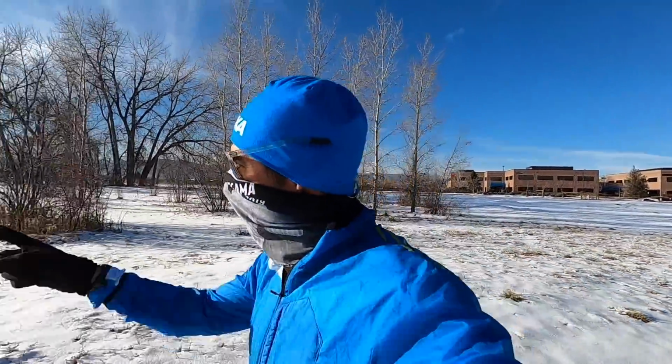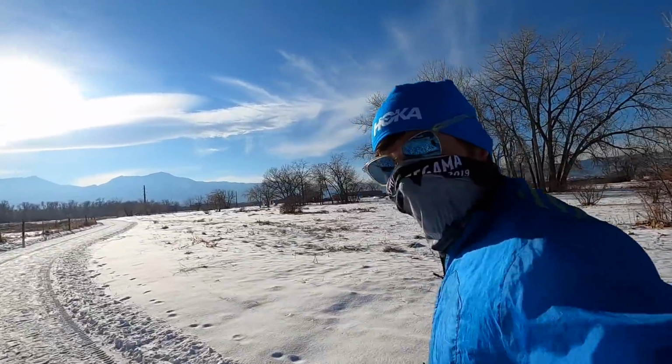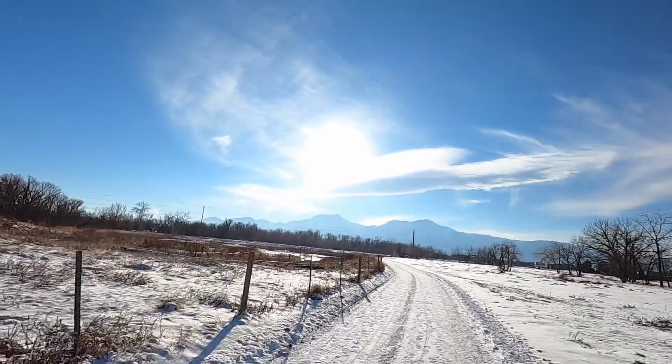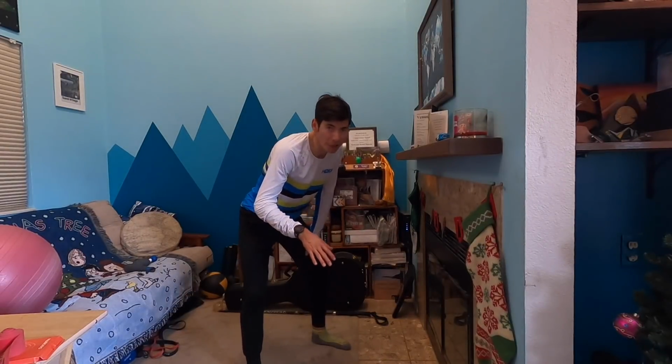All right, look at this beautiful view of the mountains. Finish up this first run, get back, have a snack, have some coffee, do some core work and stretches. Get back to the apartment. All right, back in the apartment.